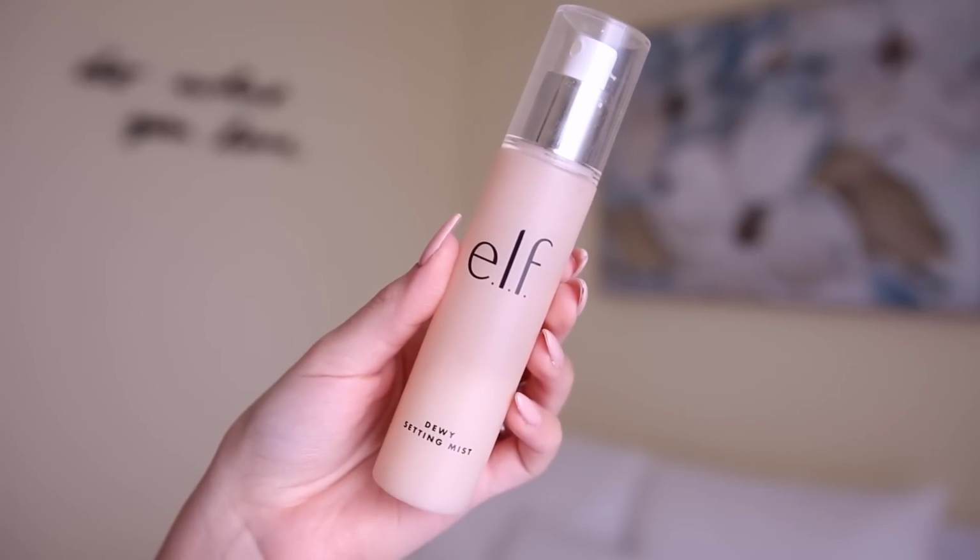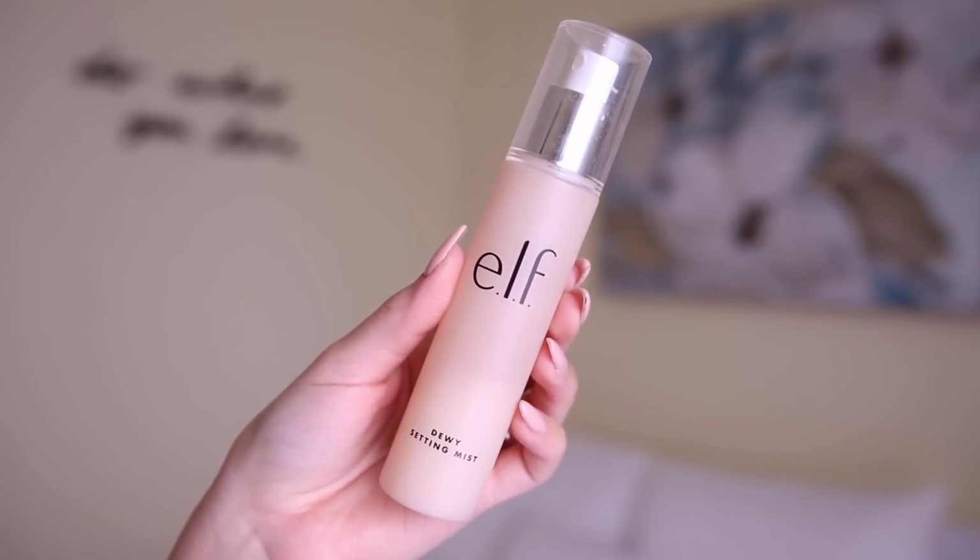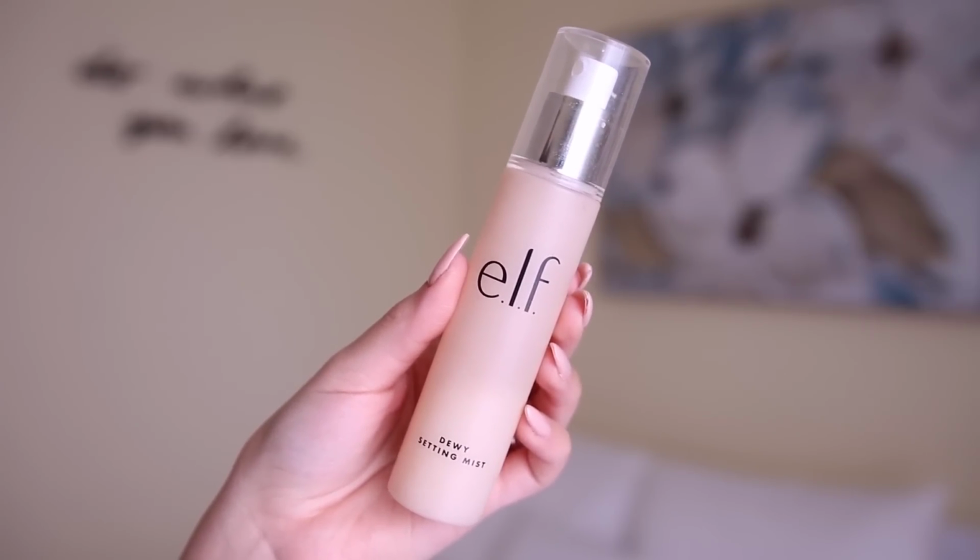Another spray that I wanted to mention is the e.l.f. Dewy Setting Mist. This is absolutely beautiful, and if you love the smell of coconuts in summer, you will love this spray. This is just so beautiful on the skin. It makes you look really fresh and radiant. It doesn't have glitter, doesn't make you look oily like the Tatcha Dewy, whatever it's called. The Luminous Skin Mist.